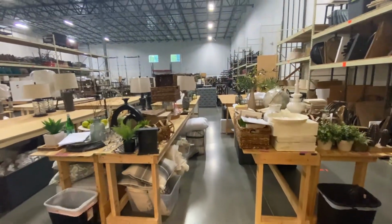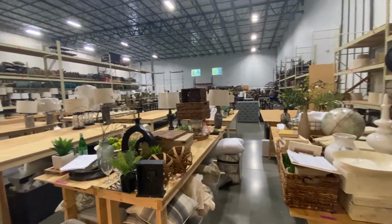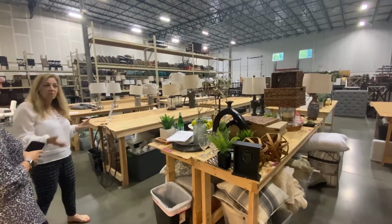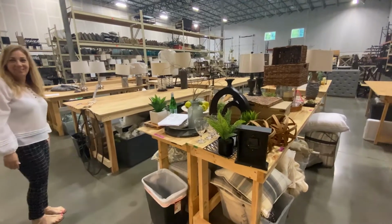This is the warehouse. So these are projects that are pulled, that are going to go out. The designer gets a job, she takes a table, she marks it, and starts loading it up.